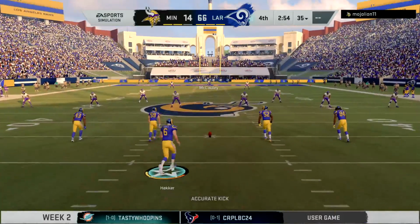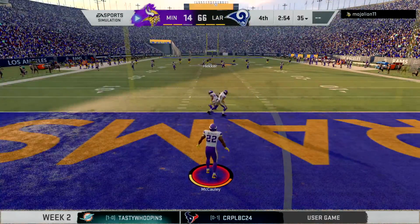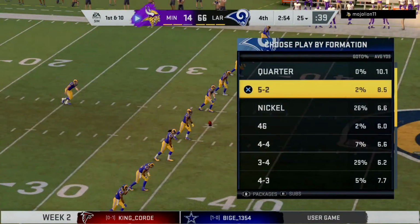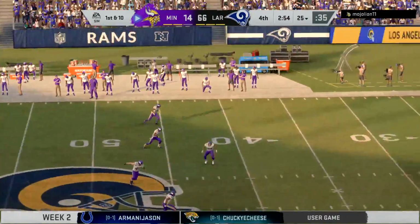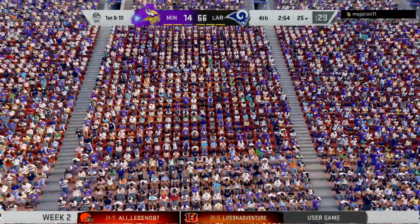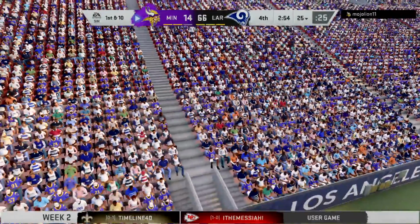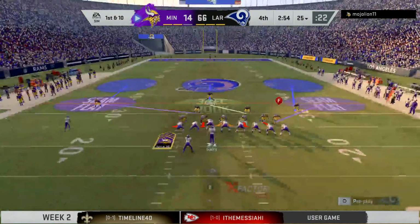Set now to kick this one away, and off it goes. The Vikings take over 1st and 10 at their own 25-yard line. Here are the Vikings now to start their next drive.